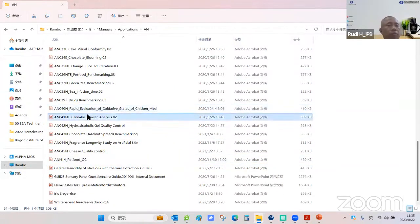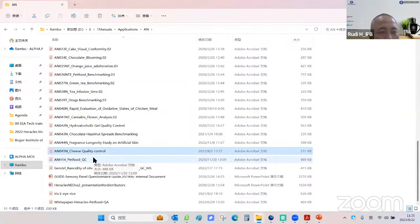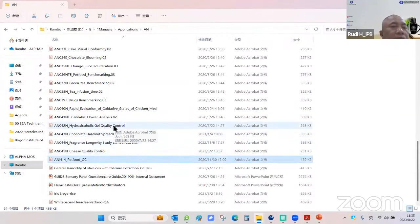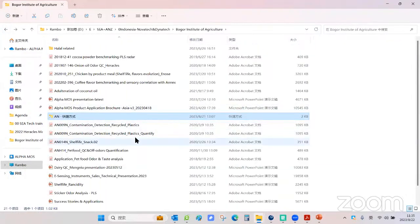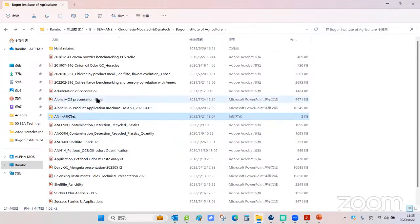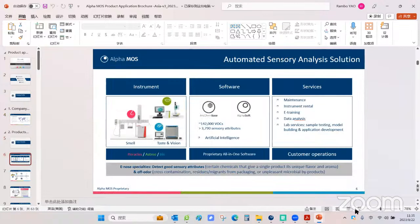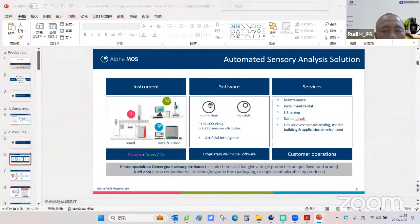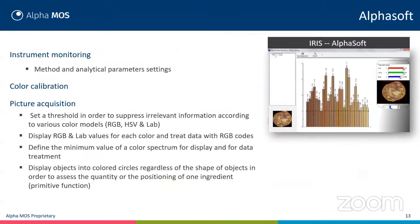Okay, so this one is already used for a wide range of products and processes, Mr. Rambo. That's why we call it a multi-application system, and a lot of different applications can be developed. We have also already done some applications. For example, I can show you this presentation.